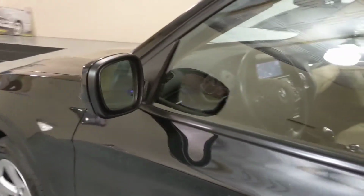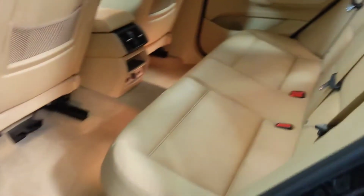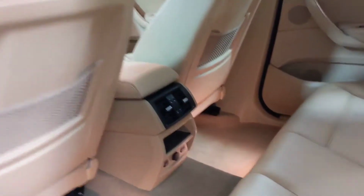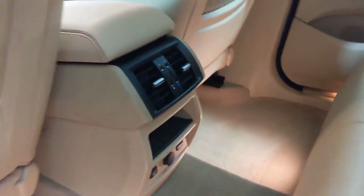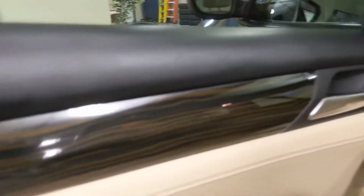Back on the outside, the side mirrors are power retractable. Lots of room in the back. And it's got heating and cooling in the back as well. And there's the heated seats. Another look at the panorama roof. And here's the wood grain.